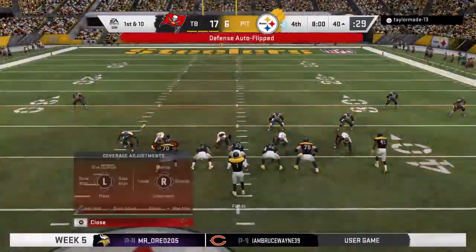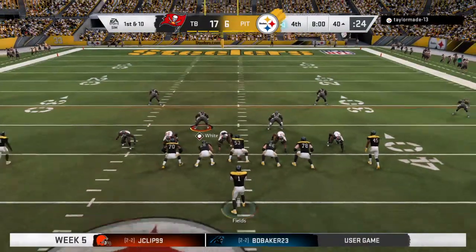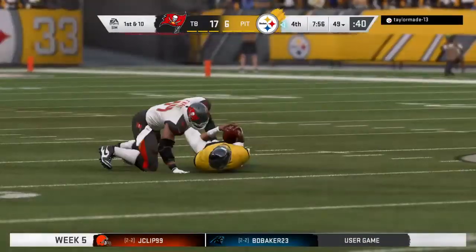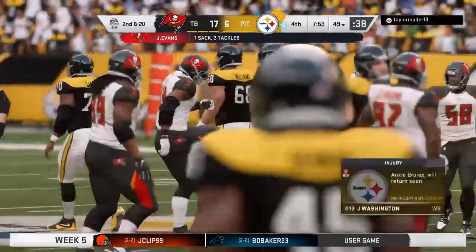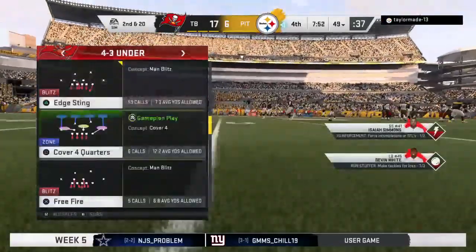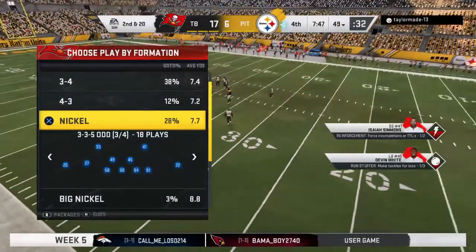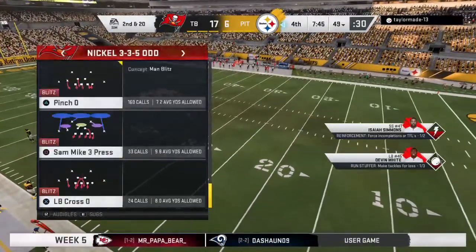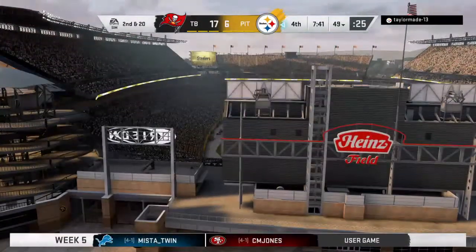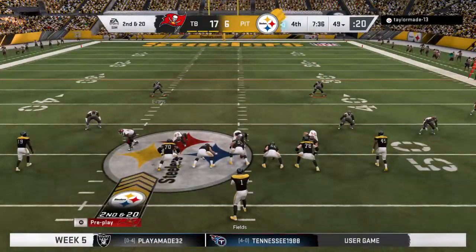So from Buccaneer territory now, it's 1st and 10, right at the 40. From the gun, Fields. Nowhere to escape, and he goes down. Jordan Evans in there to record another sack, and that is now 6 on the afternoon for this defensive unit. So now 20 yards to go on 2nd down after the sack. Work to be done.